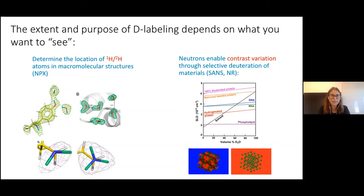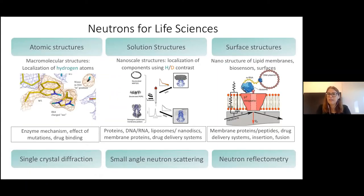And what you can see in the maps here is that it really allows us then to nail down where all the hydrogens are in a protein crystal structure. None of this information you would get normally with X-rays alone, even at extreme or ultra high resolution. So here is a very basic summary, or overview, of the different types of things you can do.